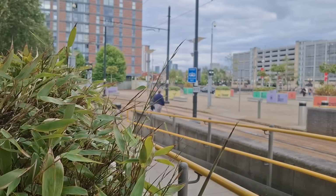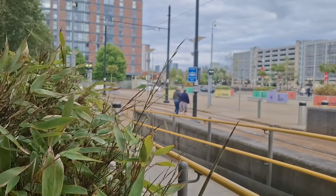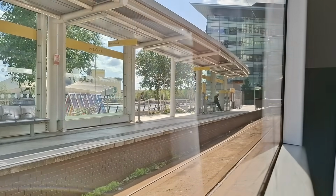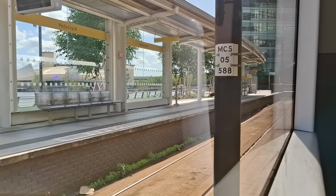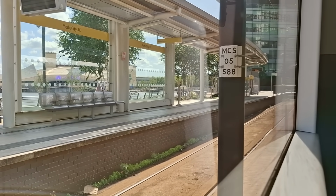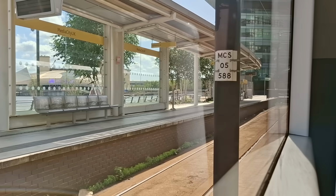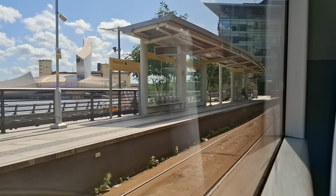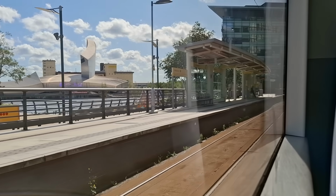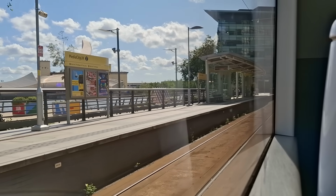If you're on board a tram that's leaving MediaCity UK, you'll notice this happen. The tram starts leaving the stop as usual, but then it stops just before leaving the platforms. And then it restarts again after a few seconds. This isn't a one-off thing, it happens every single time. And you might have noticed it as well.